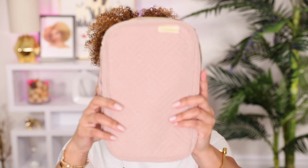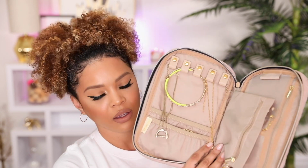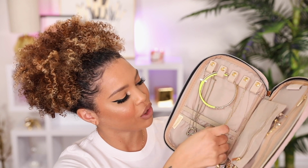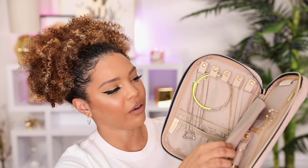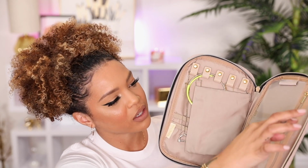And the last product I want to talk about, this is another jewelry case, but this is a traveling one. So this is what it looks like. I love this one because you can organize your jewelry really nicely. So you can put your earrings. It has little areas for your necklaces. Here's a little slot for your bracelets. You could stick whatever you want in here. And they have little ring holders. These are for your earrings, and there's also a zipper for anything extra that you want to keep in here.